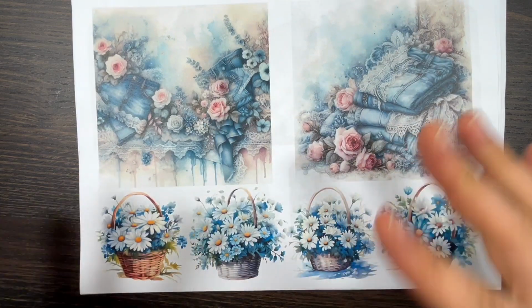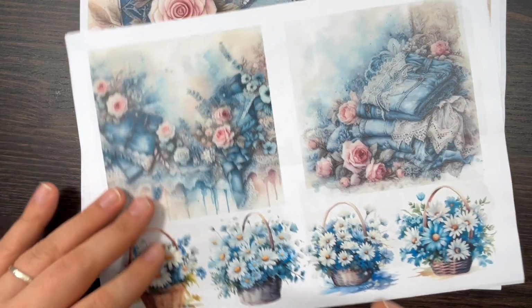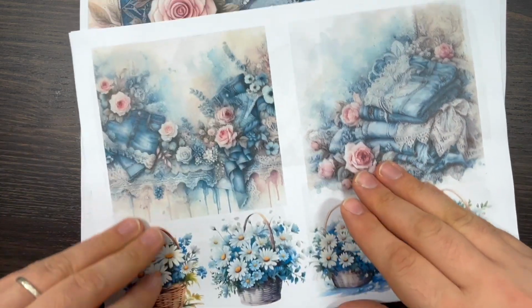So if you do a garden journal or something with a spring sort of color, this will really work.